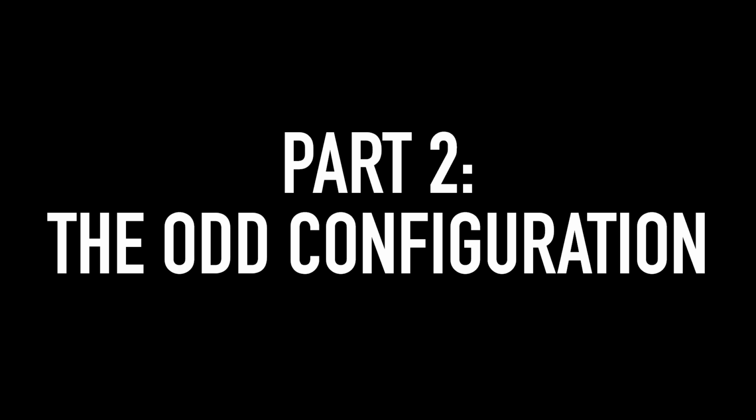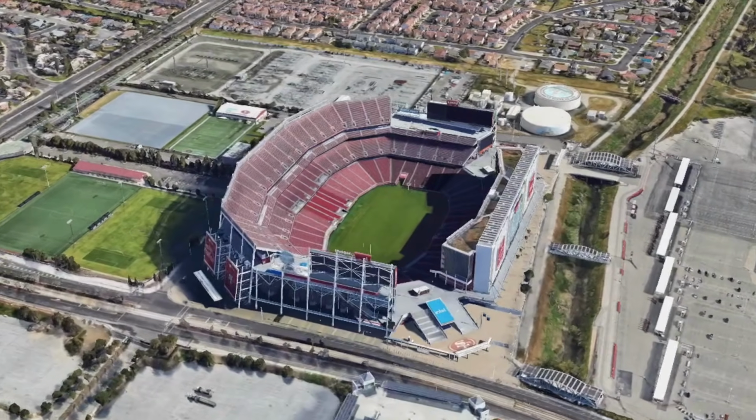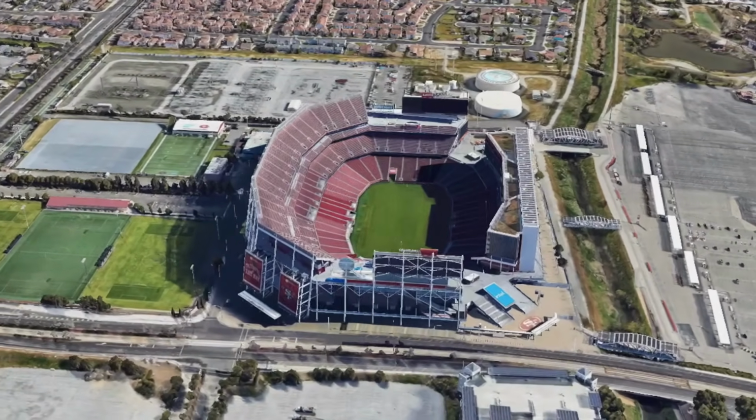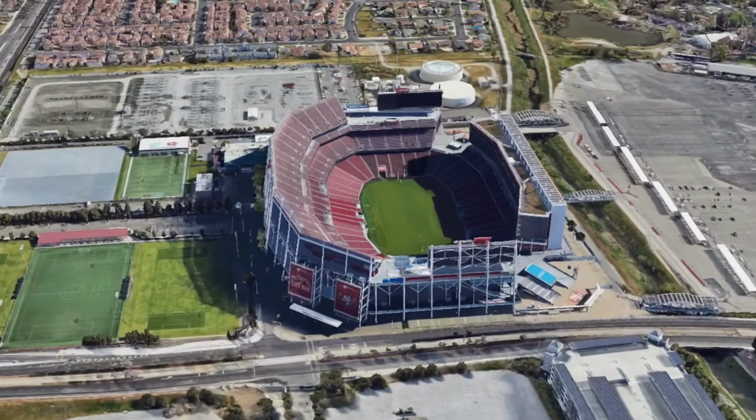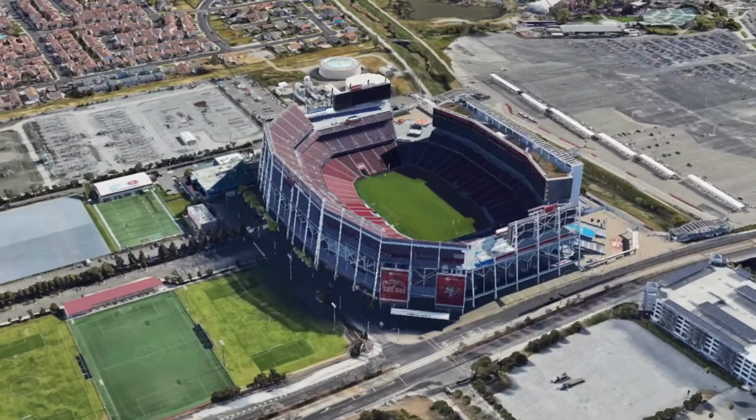Part 2. The odd configuration. Let's take a look at this stadium. Not only is it geographically far from the fans that support the team, but it's also an asymmetrical monument to class warfare. More on this later.